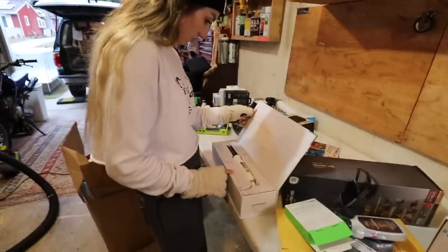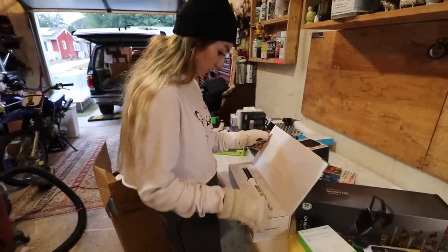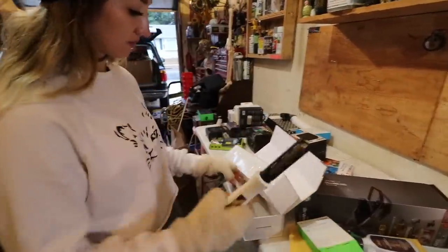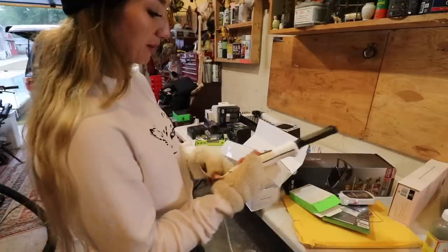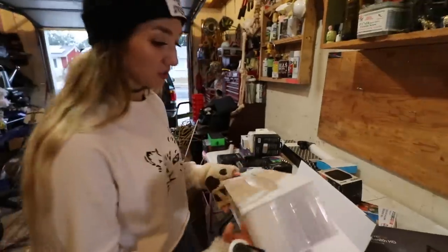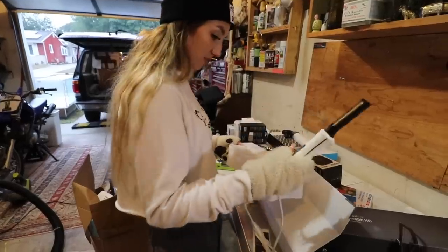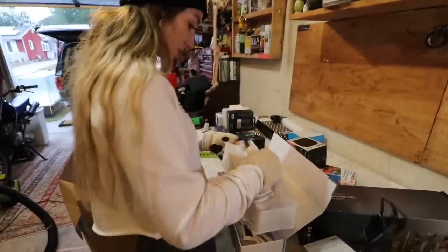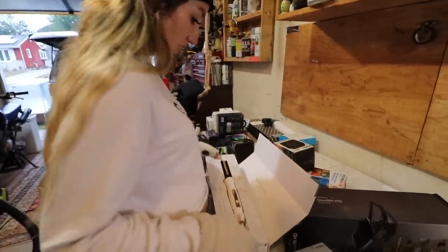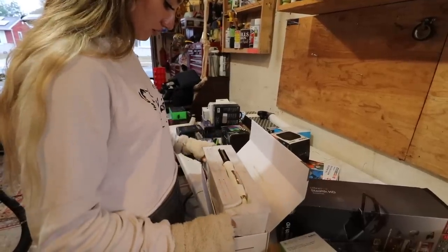I was interested in this because I've never seen it before. Ceramic barrel. What does this do? That's what I was wondering. It says pretty and powerful. Yeah, it's literally just to smooth your hair. They have a little picture. I've never seen anything like this. So, that's cool.